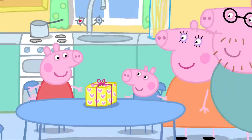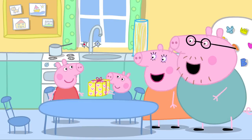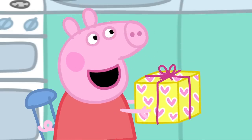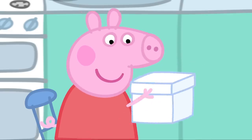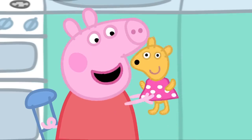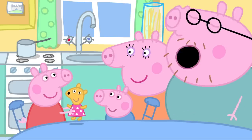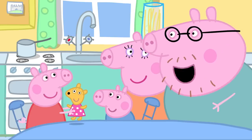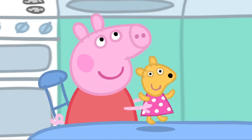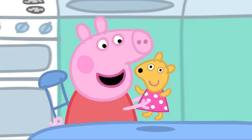Mummy Pig, Daddy Pig and George are giving Peppa her birthday present. Happy birthday, Peppa! Ooh. What is it? A doll's dress. I can put it on Teddy. Thank you, everyone. You're welcome, Peppa. I didn't know Teddy was a girl, Teddy. Oh, Daddy. Of course Teddy's a girl. I love my new dress. Thank you, everyone. You're welcome, Teddy.